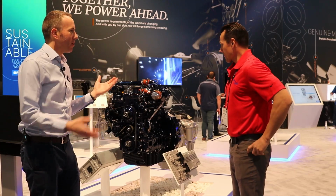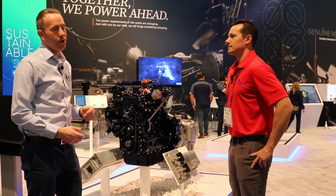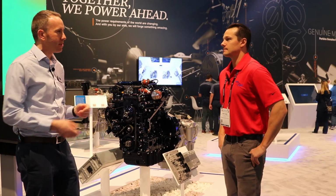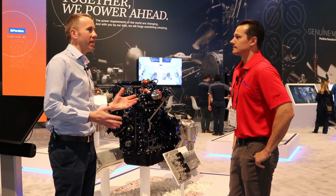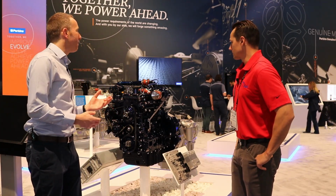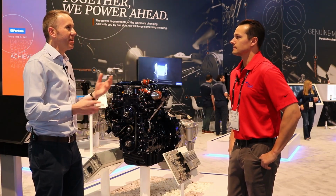So here at Perkins, we're known for our diesel engines, but we're doing more than that. So at Bauma last year we showed our full electric solution. So we've got some battery systems out there, but we know the battery system isn't going to be suitable for everyone. We need to have that mix of different technologies. Different machines, maybe working more remotely, further away from power sources, are going to need a different way of powering.